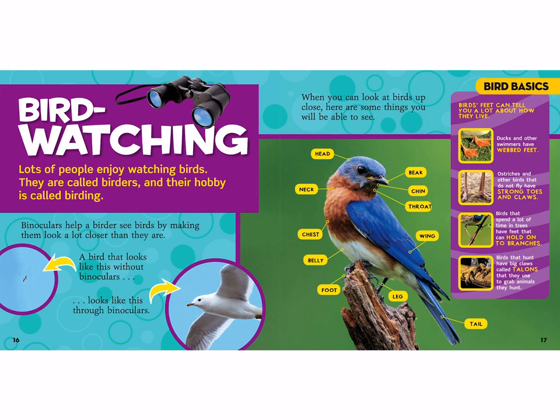A bird that looks like this without binoculars. So this tiny bird over here, you're not looking at it with binoculars, but if you look at it through binoculars, you'll see this image that's bigger over on the other side. When you can look at birds up close, here are some things you'll be able to see. You'll be able to see their head, their beak, their chin and throat, their neck, chest, wings, belly, foot, leg, and tail.